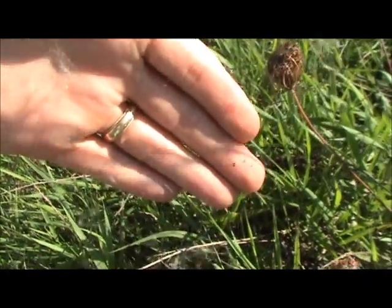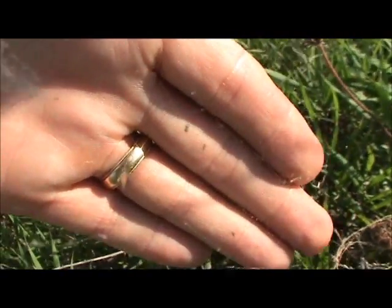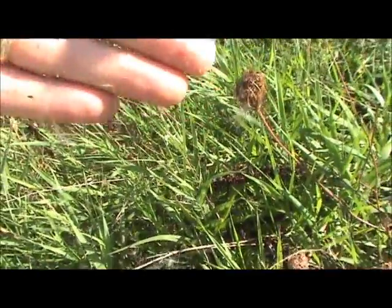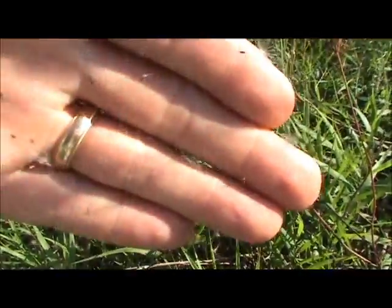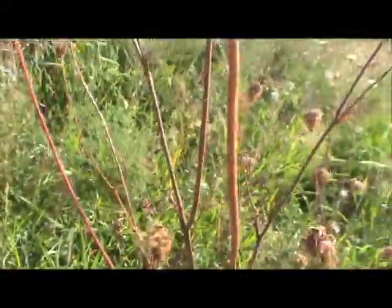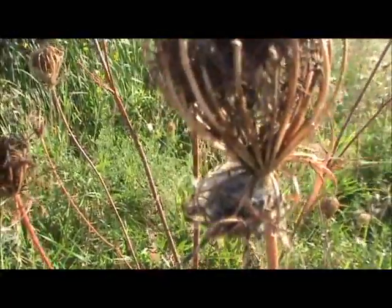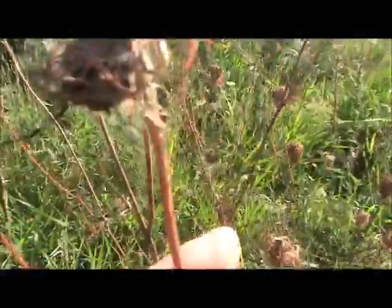Not sure if you can see this web that's right in front of my hand here. Maybe you can see some of the seeds that are caught in it from the prairie. This is what we call the webbing for another orb weaver. However, this one is called a shamrock spider, and she is right up here, right at the base of this weed. Now she's pretty well camouflaged, but let me show you where she's at.